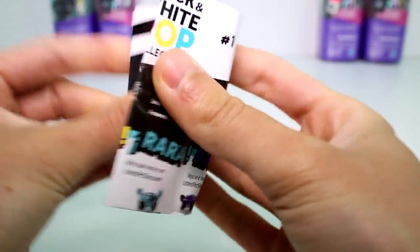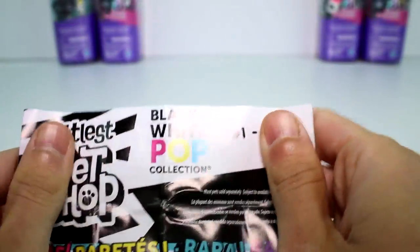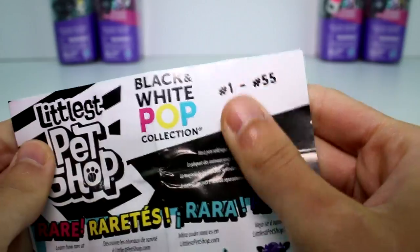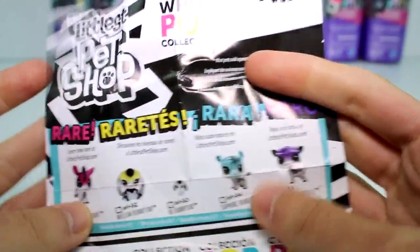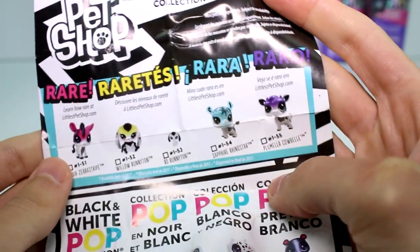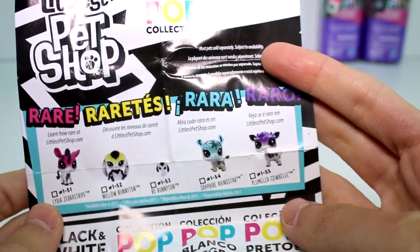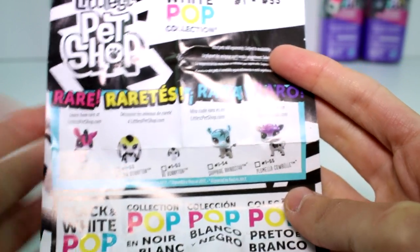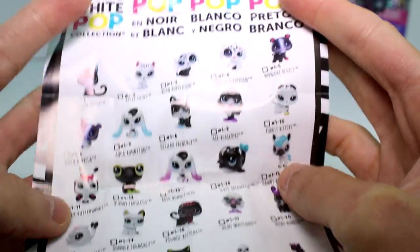Inside the little packs, there is a checklist here. So this is actually called the Black and White Pop Collection. And there's number 1 to 55. And then there's rare ones. I guess these are just all the rare ones. I can't count. These five. And then the Black and White Pop Collection. And then here are the ones you can collect. Look at all the itty bitty ones.